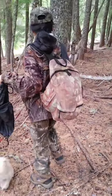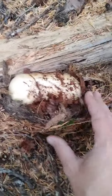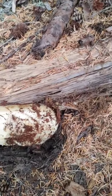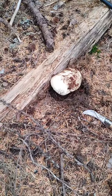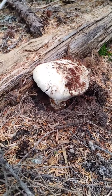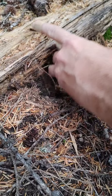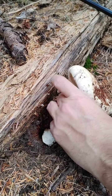I'll find one. Alright. Very dry out here still. So this is our first Matsutake find. Careful with the knife, baby. This is our first Matsutake find. Oops. Let's just leave that there. Yeah. It will grow again.